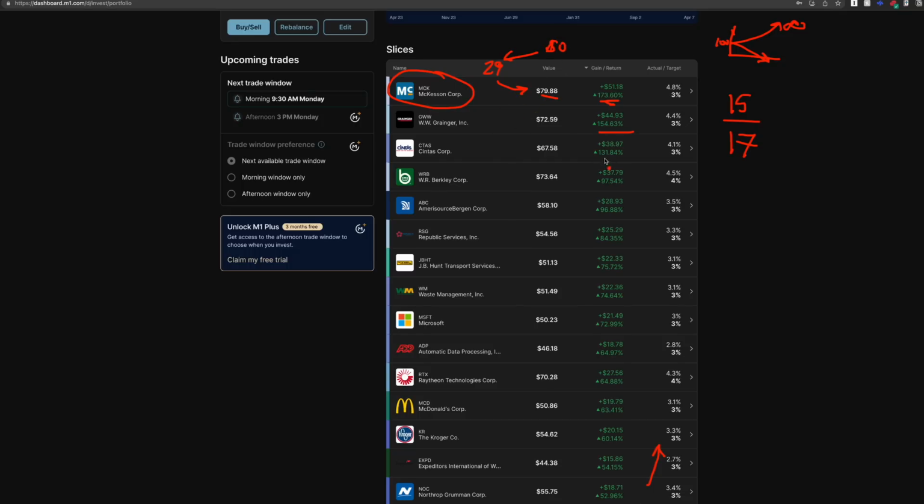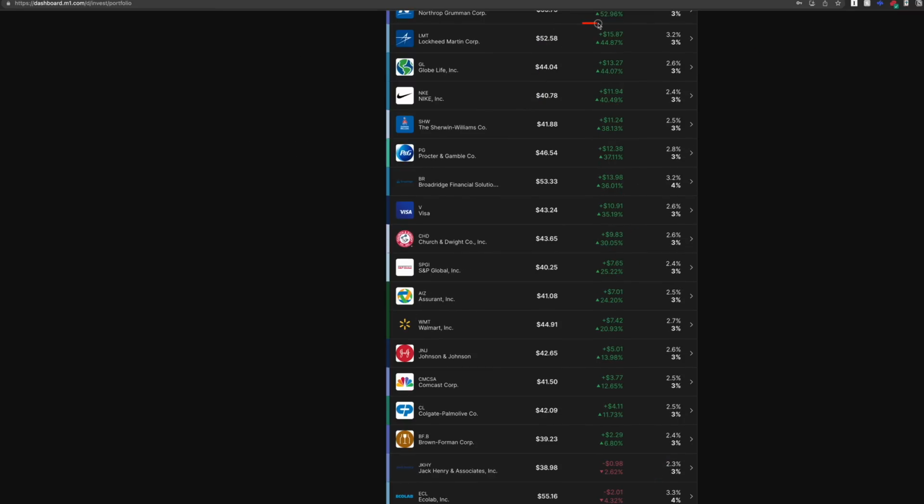There are two other stocks with gains over 100%, and then several others that are close. Here we have the bottom of the list. Remember, these were all the stocks that underperformed the S&P 500. The worst performer is down 4.3%. That is Ecolab. And we also have one other, Jack Henry, which is in the red. You'll notice that the weightings for these is now much lower than the top of the list. This represents the initial investment. This represents the current weighting.